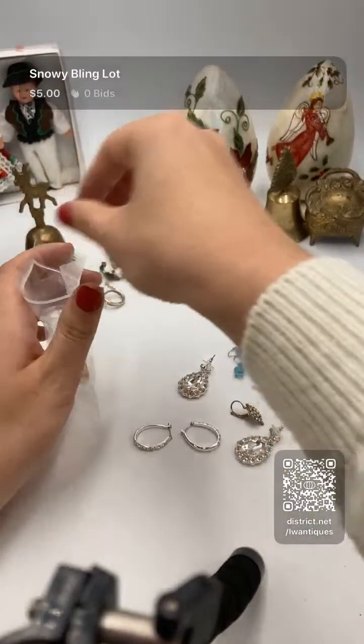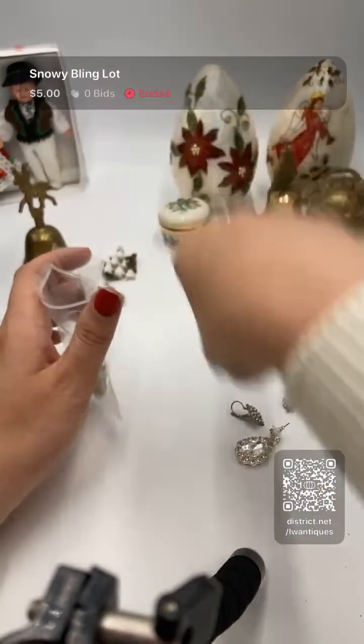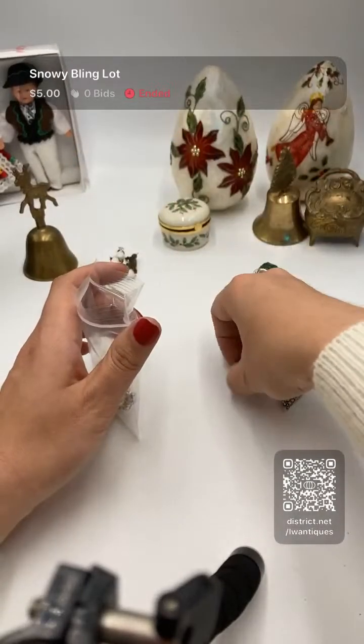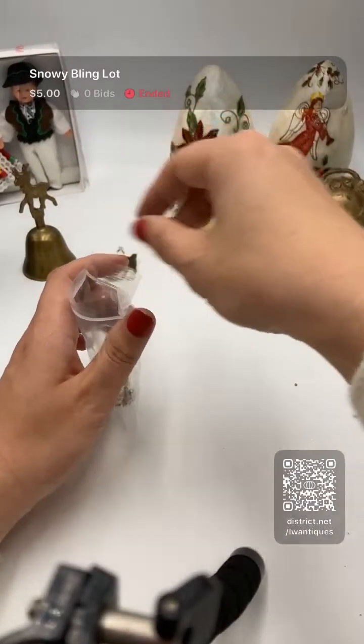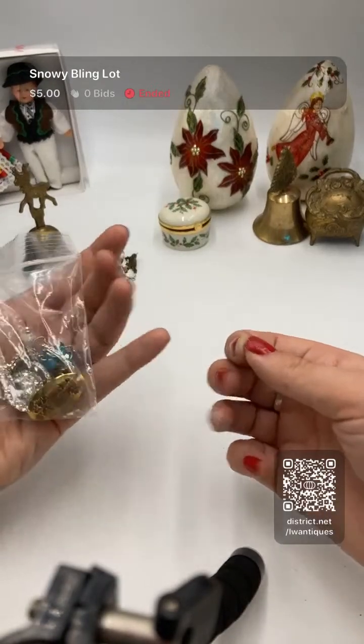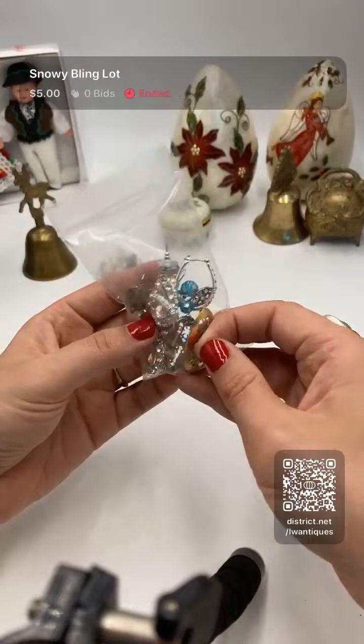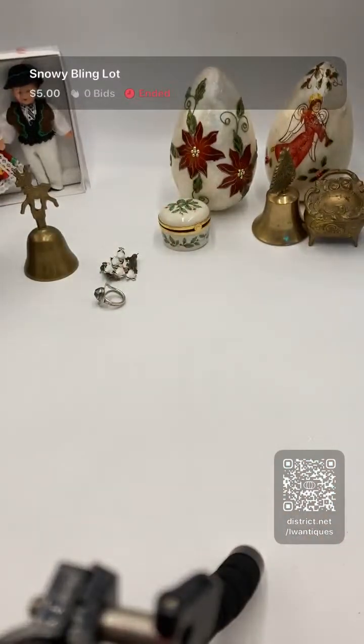Let's put that back in. I think, what is this? Oh, we have a little rhinestone. Did it come off of something? I'll have to investigate. Okay.